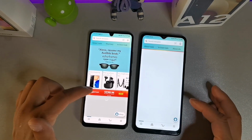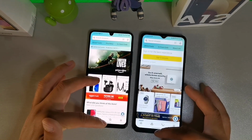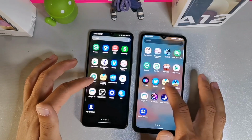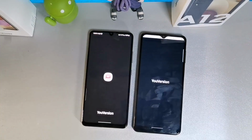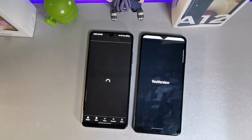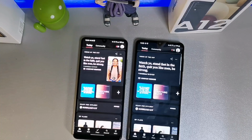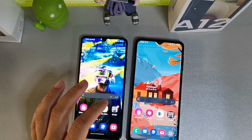That was the A32 right there. Let's try the Bible app. I'm going to try that real quick. But you can see that the clear advantage is probably going to go to the A32. 1, 2, 3. And that was the A32 again. So the A32 has cleaner performance when it comes to the overall speeds when you're comparing both of these things.